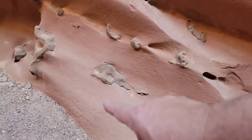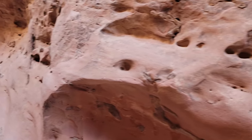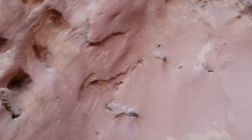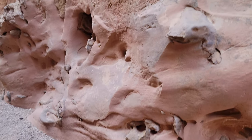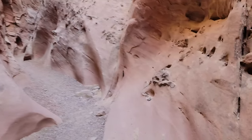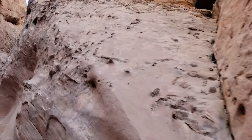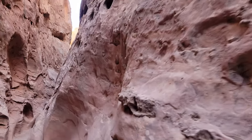Pretty awesome. Yeah, it is. Okay, now that's pretty cool. I haven't seen this before where there's all these rocks stuck in the sandstone like that. It's like dinosaur bones, kind of, but they're not. That's so cool. That is pretty neat. Yeah, they do look like dinosaur bones. They're just all through here. Excavated. That was neat.